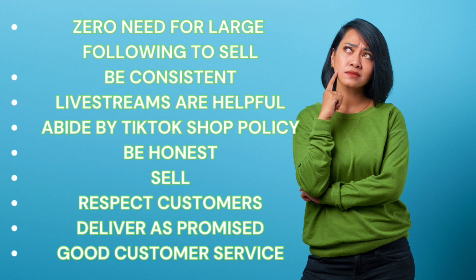Another thing I learned is to respect customers. Customers are like the lifeblood of your business. You have to learn to respect them. What they need is very important. So you have to pay attention to them, be cautious, and also be grateful, because it's not easy for someone to buy a product from you without them necessarily knowing you.